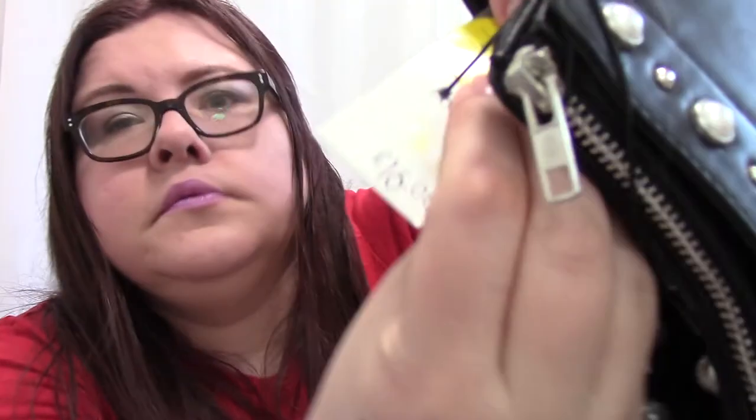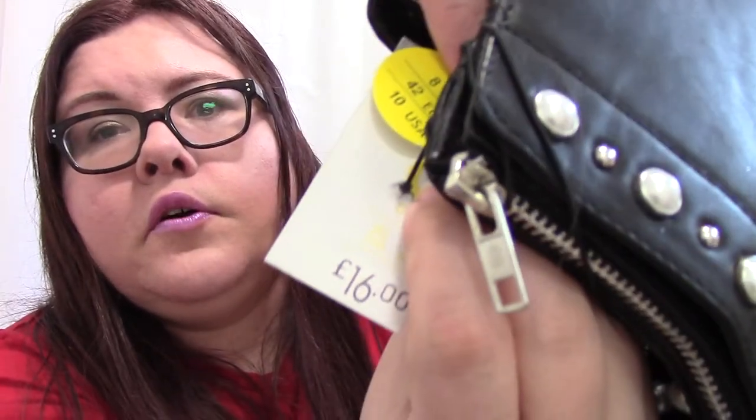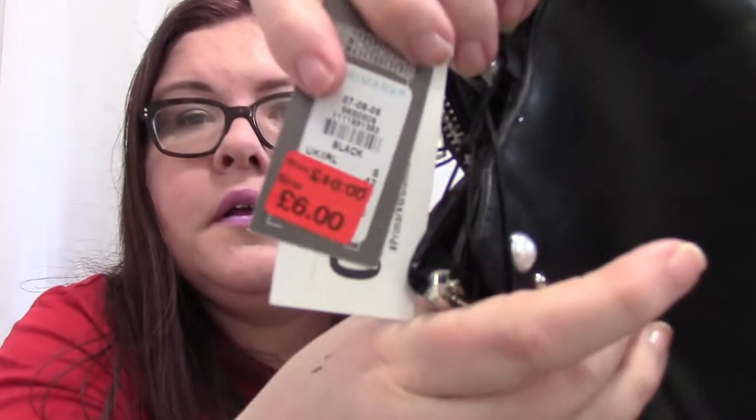I don't know how well you can see that. You can't see that at all. They were £16, but they were on a reduced rack before Christmas, and I got them for £6. So I got £10 off these before Christmas. They are a tiny touch big. Maybe I could have gone down to the 7, but they didn't have a 7, or I would have tried them. But to be honest, they were too good a bargain to turn down, especially this time of year, because I can always wear them with thick tights or thick socks, putting an insole in or something just to make them a little bit snugger. But £6 boots. Can't be robbed for £6.